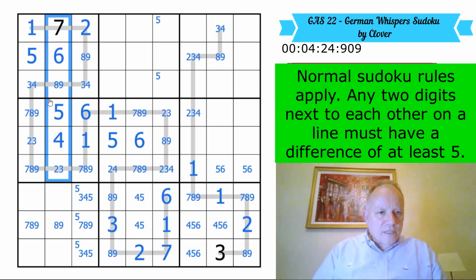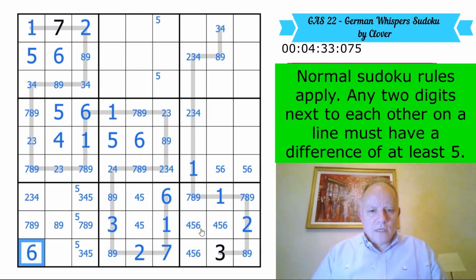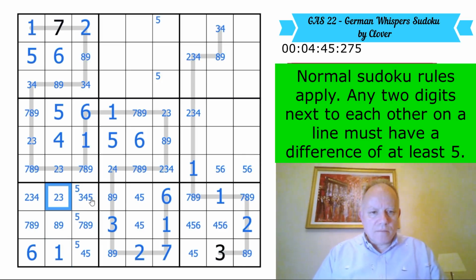Still nothing extra popping on column 2. 7, 8, 9. So that is 2, 3 or 4. We can place 6 in column 1. That means that's not a 6. That's not a 3, I've just noticed. So we've got a 4, 5 pair. This is a 1. Probably easier ways of spotting that. This is 2 or 3 in the column.